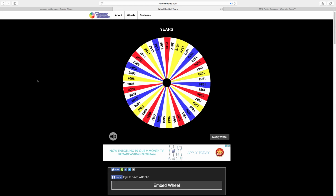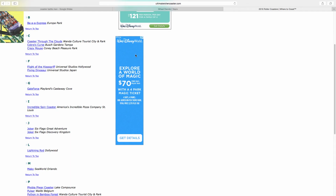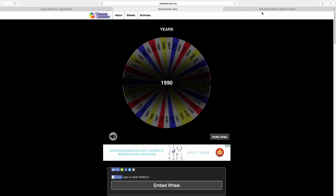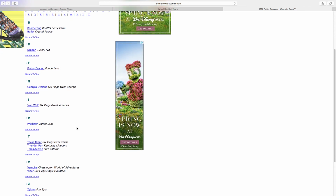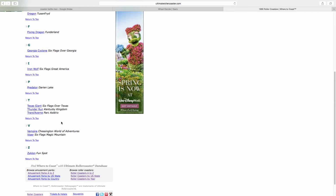Moving on to our second to last spin, it's going to be 1990. We haven't really gotten too many 20th century spins, but the coaster that I'm going to predict or try and guess that was built in 1990 is Vortex at Carowinds. I'm just going to check right now if it was built then. I know Georgia Cyclone was built. That ride is awful. Iron Wolf was built in 1990. I thought it was built in 1988. I don't really get that, but Viper built in 1990. I don't really trust any of these.